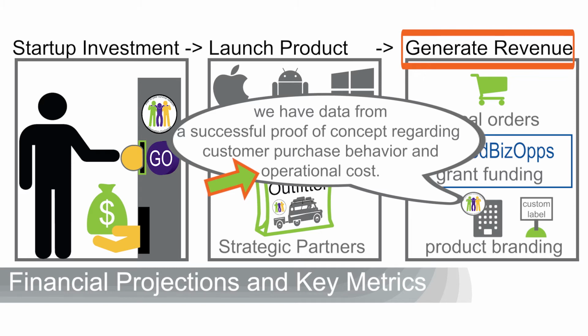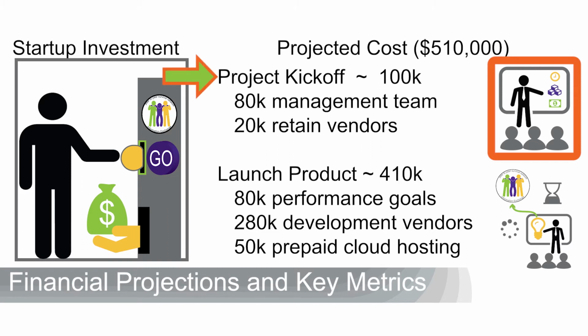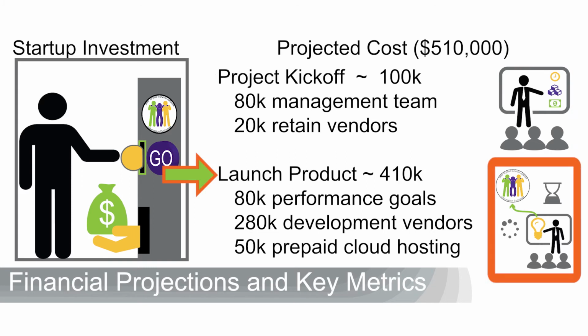When PanSurvival is funded, a team of 4 experienced people and qualified vendors will launch, operate, and maintain PanSurvival until it can sustain operations without needing additional investment. Team members and qualified vendors will collectively need $100,000 to kick off the project, $410,000 to launch the product, and incentives for meeting all revenue goals within 2 years of starting up.